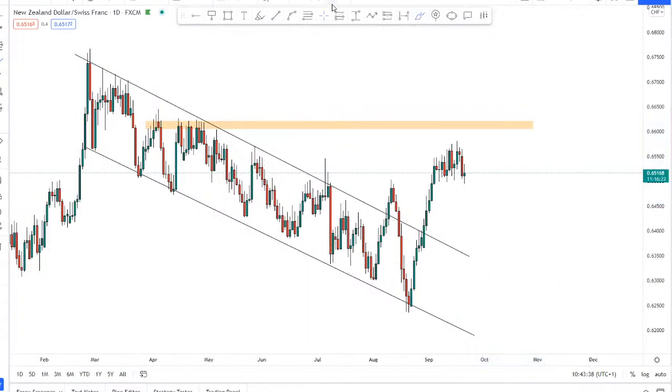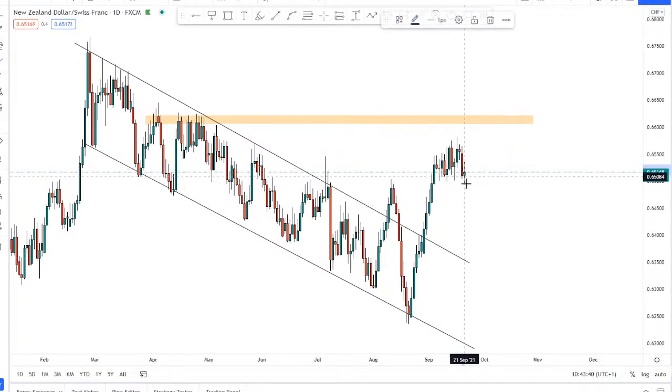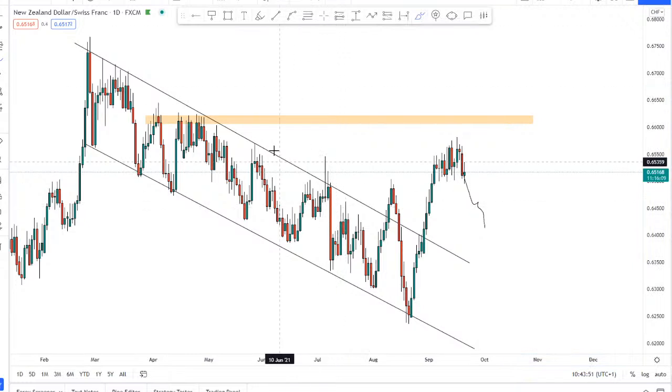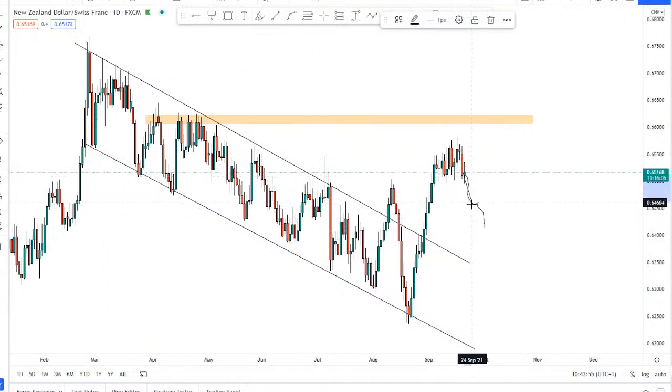But I agree with Arla that we do need to see some downside first, because price is a little bit imbalanced right now. The market moves in waves. We don't know when the waves are going to happen, but eventually we do see a pullback, and I'm expecting to see some type of downside here.